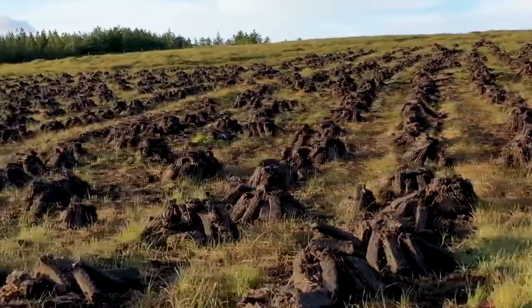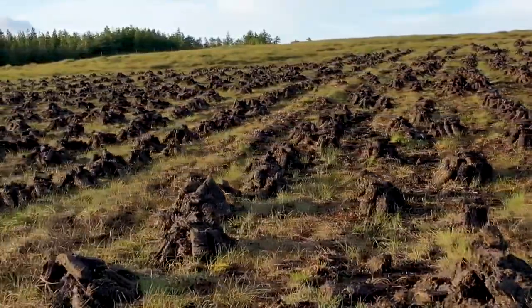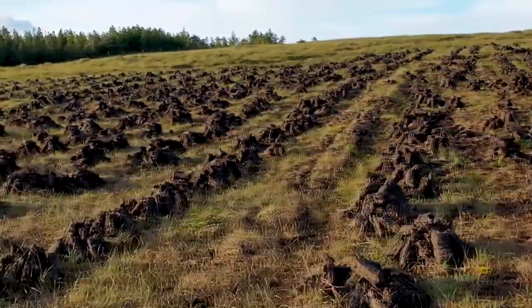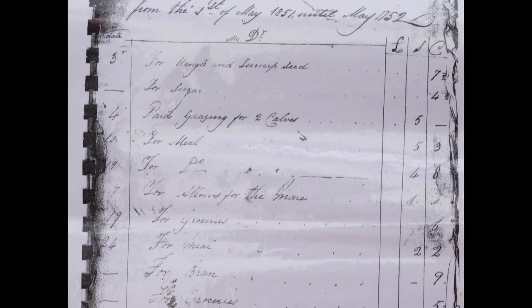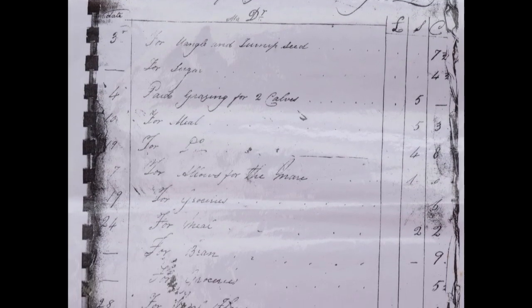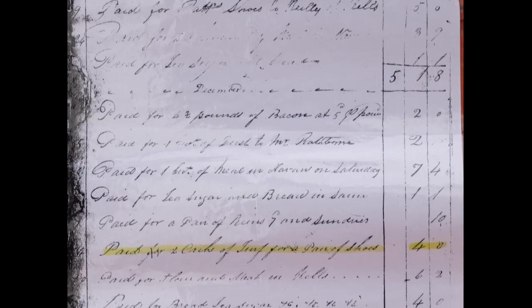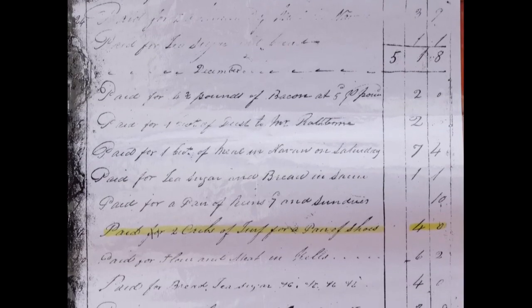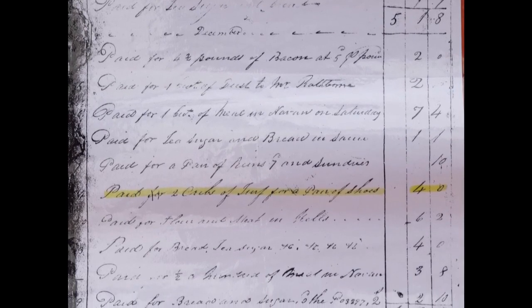The earliest known records from the sale of turf from the Killyconny Bog date back to 1851 to 1852, and give a detailed account of how the Killyconny Bog was so important to supplement the family income belonging to the Ball family. And we're very fortunate to have a written record from the 1st of May 1851 to 1852. And from a social history point of view, it provides fascinating detail of how the family lived 4 years after the big famine.